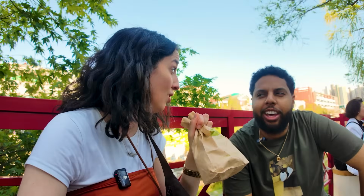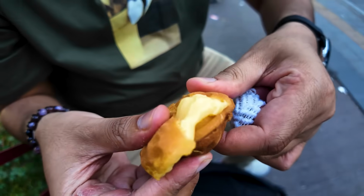So these are like walnut-shaped cookie cakes, I would call them. He basically gave me a pick and mix of all the flavors that he has right now. It was just over 5,000, but listen, there's 10 pieces. Okay, I won't complain. So we're just gonna see what we get.